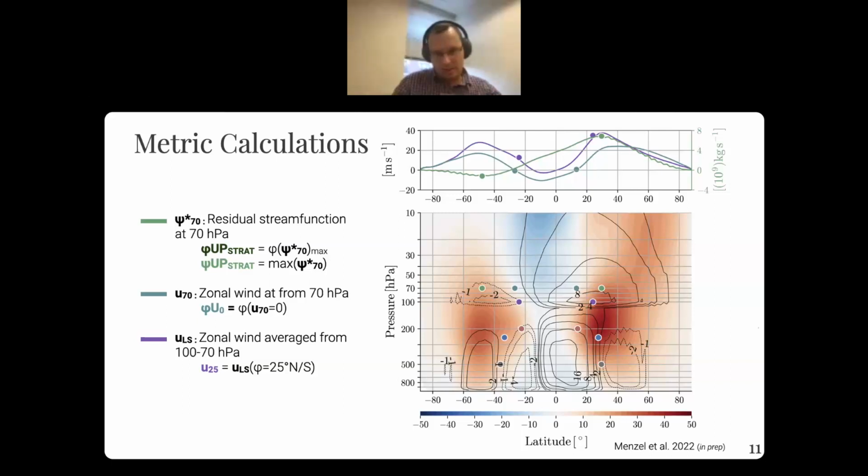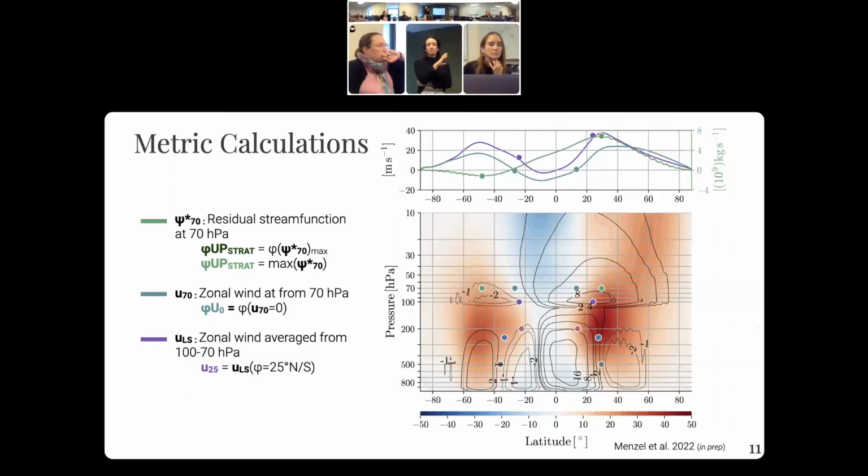So you think the larger strengthening in the northern hemisphere seems like a signature of the larger warming happening in the northern hemisphere?